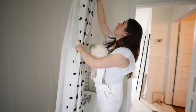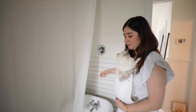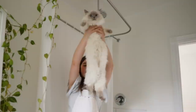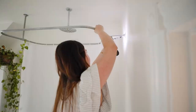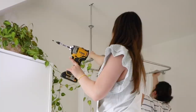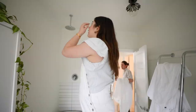The first thing I'm gonna do is take off the shower curtain. Okay, I'm gonna get in the shower. You ready? Let's do it. No, I will not help. Okay. It's wet in here. I'm gonna slip and slide. Oh. That is a surprise. Oh my god. Wowza. Graham, is that like a problem? The hole? Yeah. Oh, you patch it. Okay.